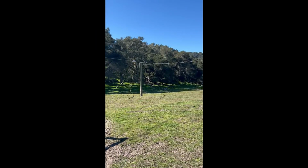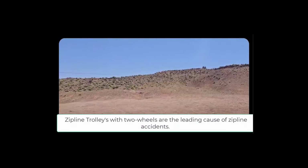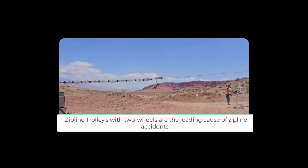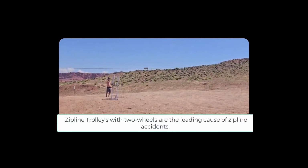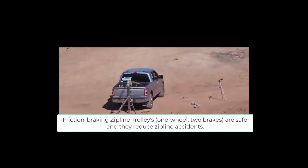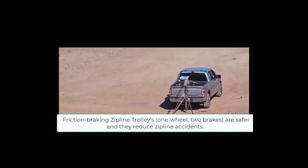Watch this zip stop. Yeah, not enough springs. And those springs, 15 pounds with that two-wheel trolley, and 10 springs were collapsed. So keep that in mind. Our springs are safer. Our springs are required with our emergency braking trolley, which is a fail-safe trolley.